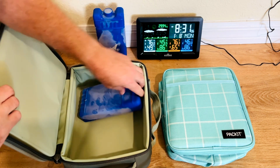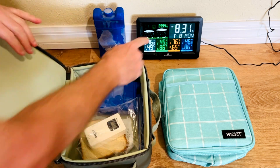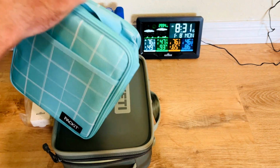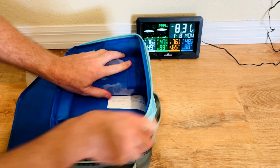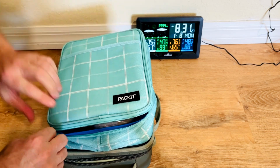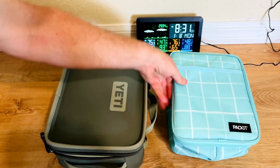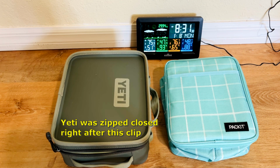I'm going to go ahead and put this ice pack in here with this thermometer, and that is outdoor thermometer 1 here. And then the Packit, I'm going to expand this. Going to put this ice pack in here along with that sandwich bag with thermometer 3 over here. They're both sitting about 48 degrees, and we'll check on them about every hour and see how they're doing, and then we'll see who the winner is after 4 hours.